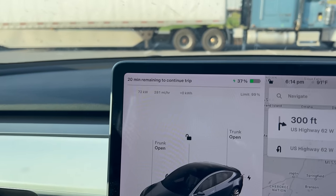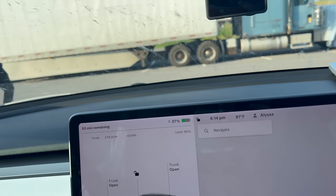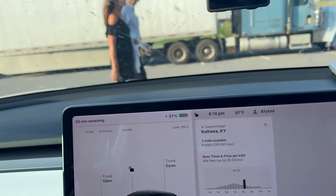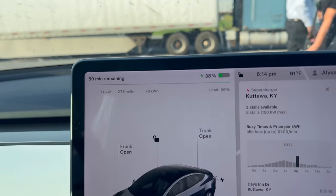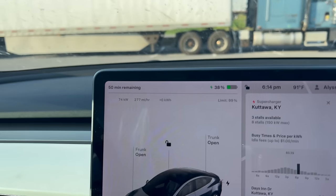Unless this is going to spoof me. I believe. Let's end this trip. It shows that 3 stalls are available, 150 kilowatt max. So we are literally splitting 50-50 with this guy.